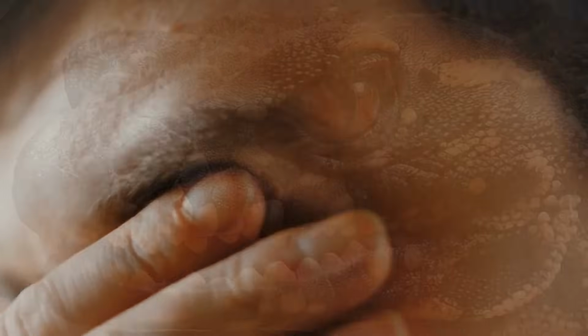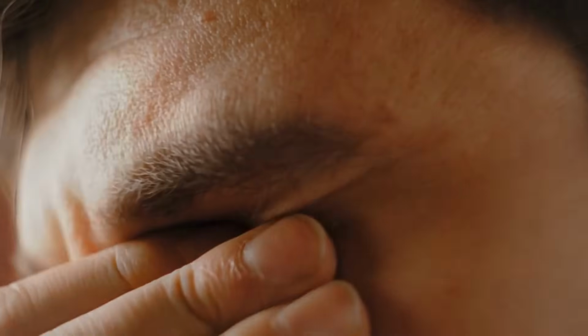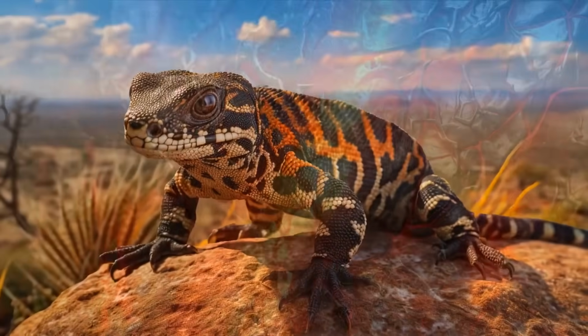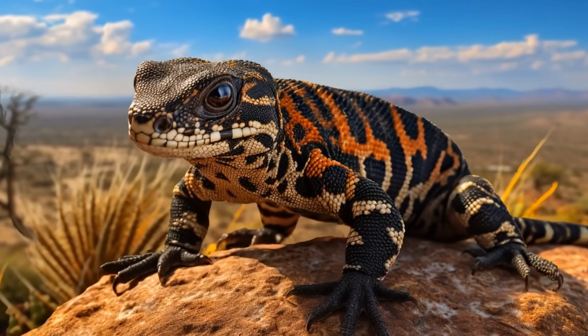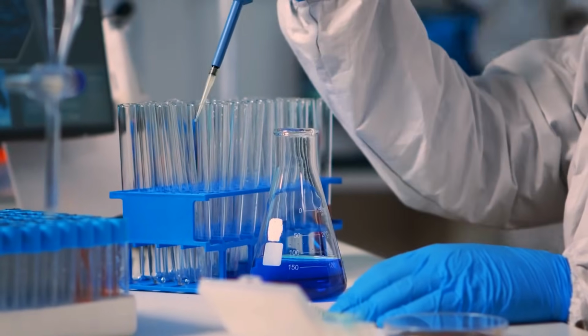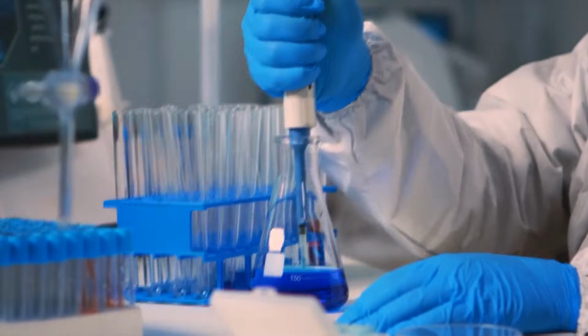People who have experienced the effects of the venom say it feels as if hot magma passes through the veins. Despite this, the lizard turned out to be useful for science. Doctors used its venom to create medicines for diabetes and obesity.